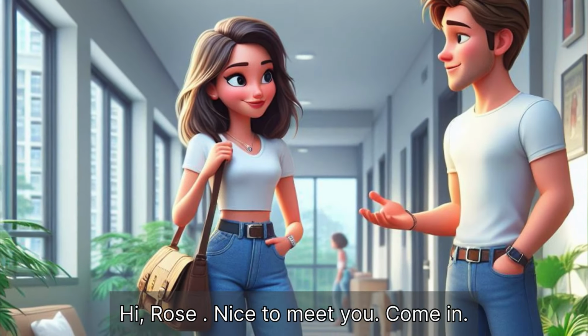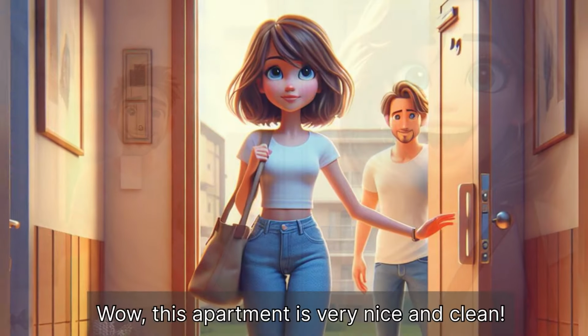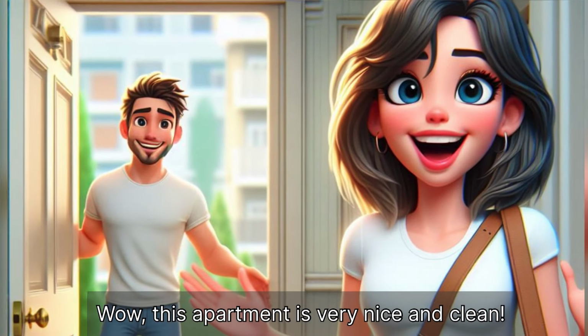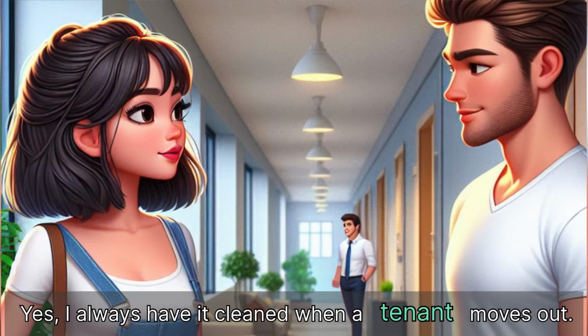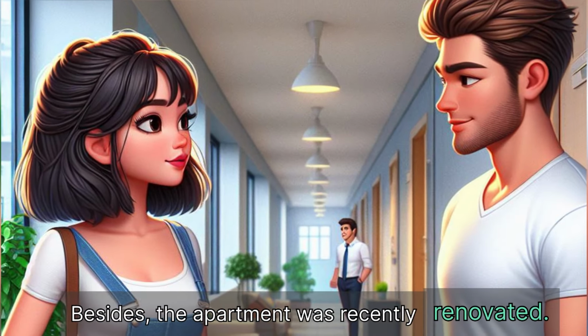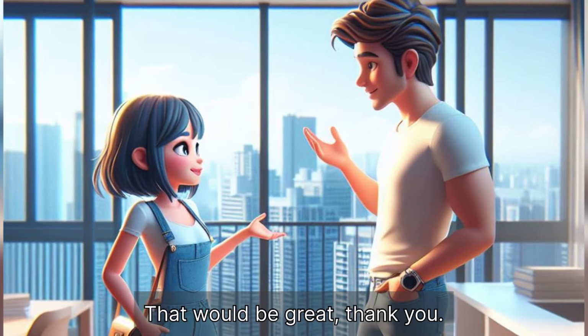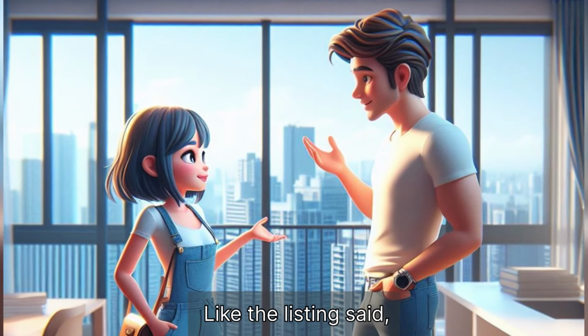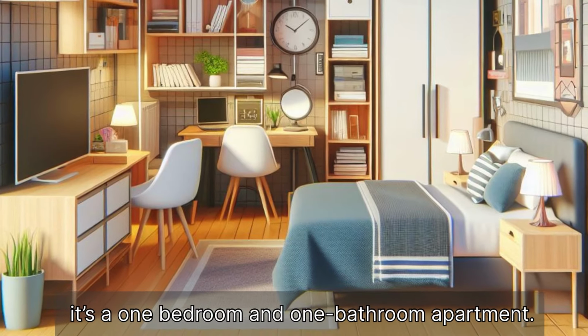Hi, Rose. Nice to meet you. Come in. Hi, thank you. Wow, this apartment is very nice and clean. Yes, I always have it cleaned when a tenant moves out. Besides, the apartment was recently renovated. That would be great. Thank you. Like the listing said, it's a one-bedroom and one-bathroom apartment.